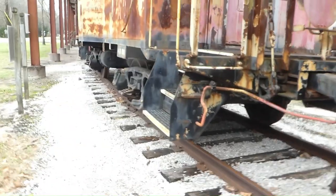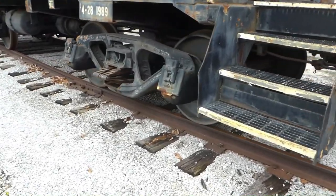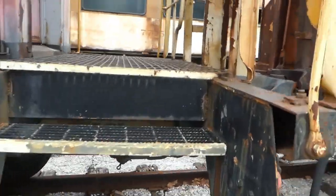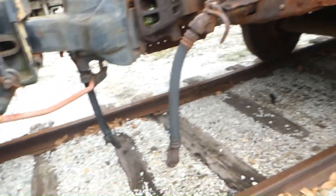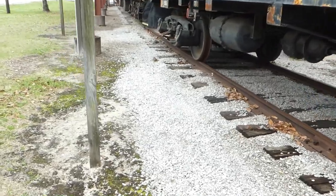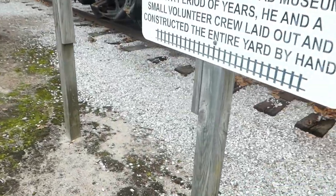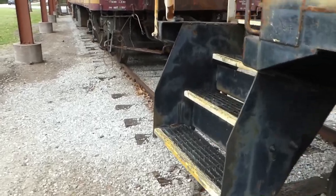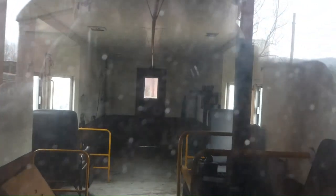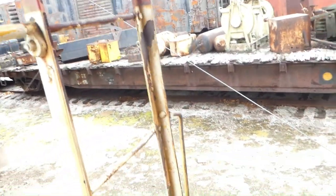There's another caboose. What kind of caboose is that, Glenda? You ever ridden on a caboose? I haven't. That's very interesting. I've never done very much work on the railroad stuff as a machinist. We did do railroad bridges. We did a tremendous amount of railroad bridges. Let me see. Look at that. That's inside the caboose. There's some equipment over there.